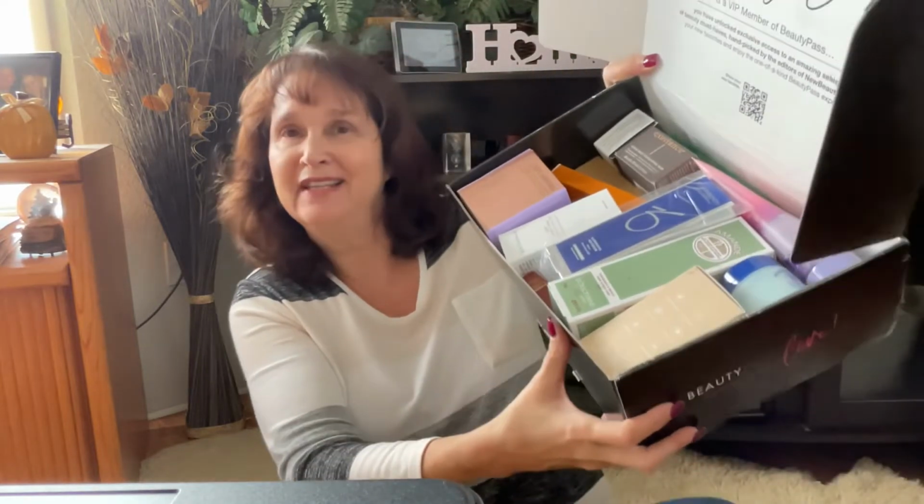But I'm gonna try to lift this so you can see what is in this box. Can you see all the stuff that's in this box? It is just filled with skincare. So for those of you that like skincare, hair care, this could be the box for you. And I don't think there is a card that tells you everything that's in there and how much. So we're just gonna wing it.